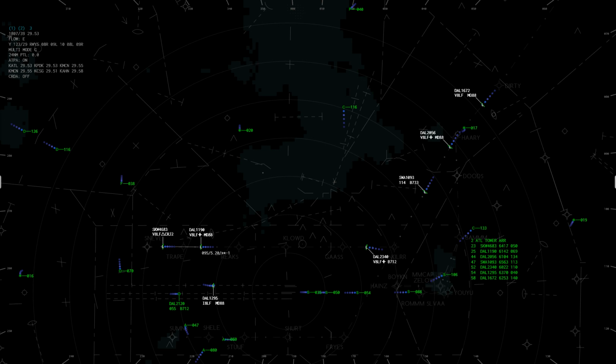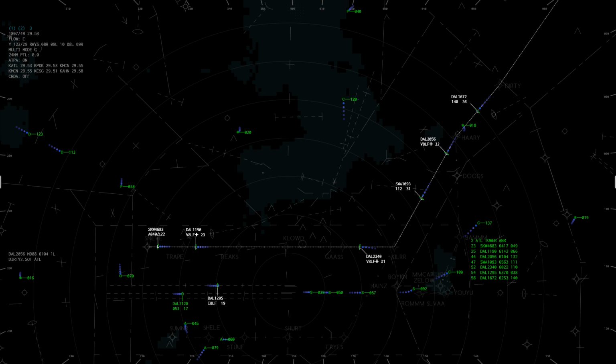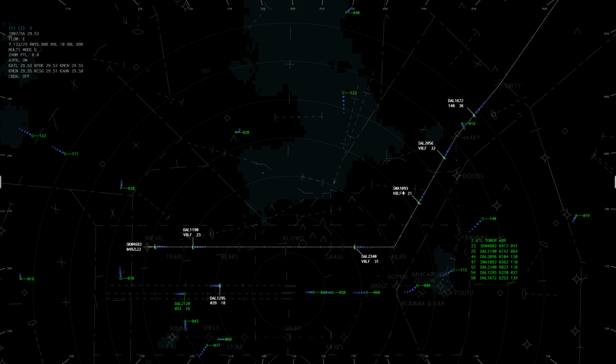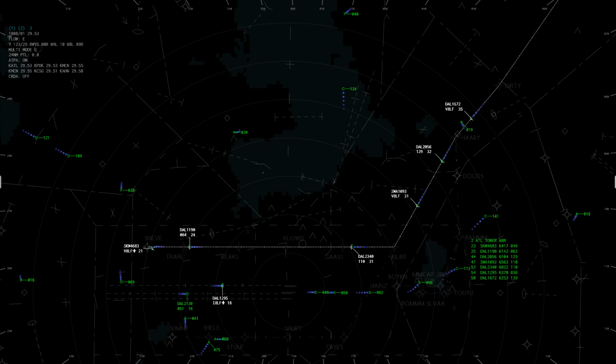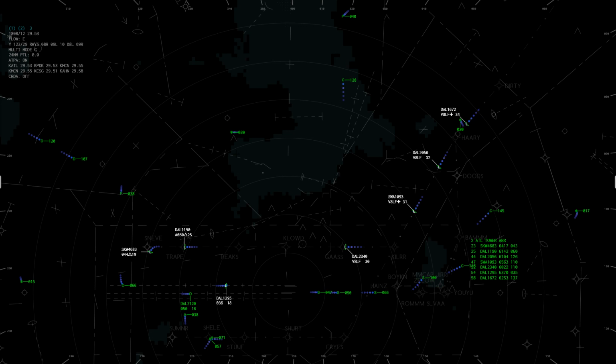Skywest 4683, turn left heading 180, descend 4,000. Left to 180, down to 4,000, Skywest 4683. Delta 1672, resume normal speed, descend via the Dirty 2 arrival. Speed is published, descend by Dirty 2, Delta 1672. Delta 1190, fly present heading, maintain 5,000, speed 200 knots. 275 descending to 5,000, 200, Delta 1190. Delta 1295, contact Atlanta Tower, 119.1. Atlanta Tower on 119.1, Delta 1295.